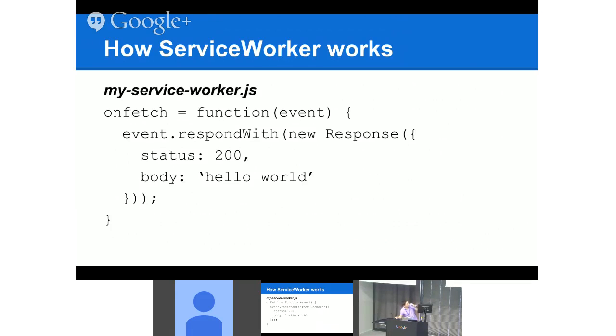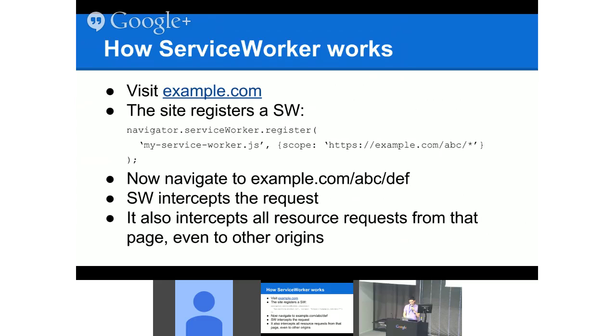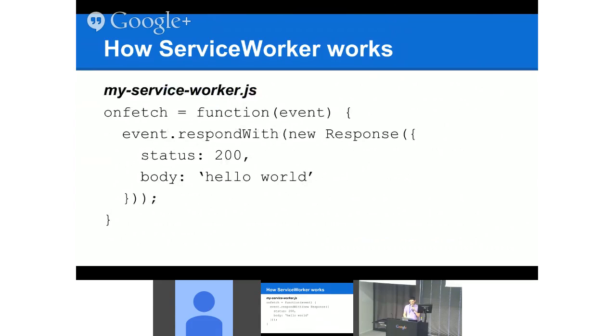So the service worker here is registering an onFetch event handler, and it responds with event.respondWith and provides a response. In this case, it's just hello world, HTTP status OK. So example.com/abc/def will display hello world, and that's all the browser thinks is on that URL. And if somehow this site were able to make resource requests somewhere else, the service worker would also respond with hello world for that. So just a minimal example of a service worker.